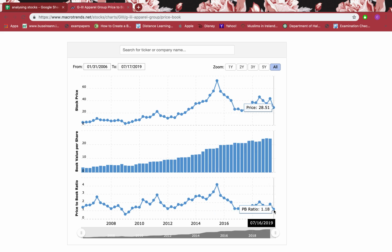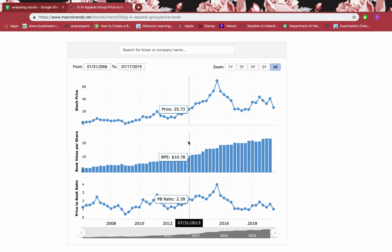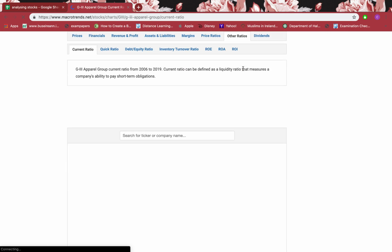But right now it's a little bit more expensive, at 1.18 times, so it's much cheaper than in 2015. You need to be careful about that. Then you just go to other ratios, and you check the current ratio.